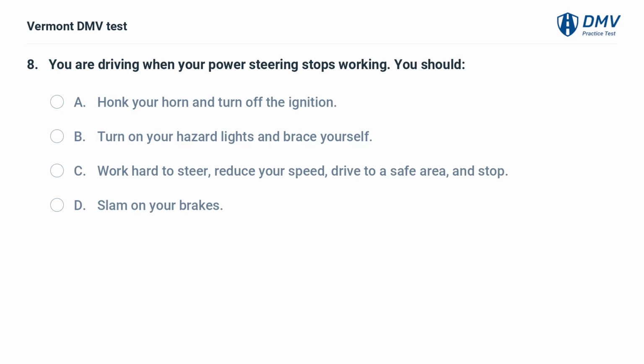You are driving when your power steering stops working. You should: A. Honk your horn and turn off the ignition. B. Turn on your hazard lights and brace yourself. C. Work hard to steer, reduce your speed, drive to a safe area, and stop. D. Slam on your brakes.